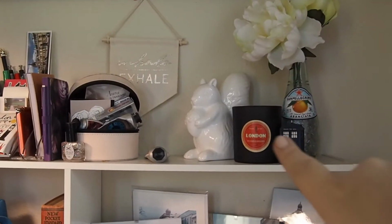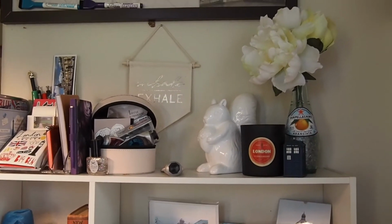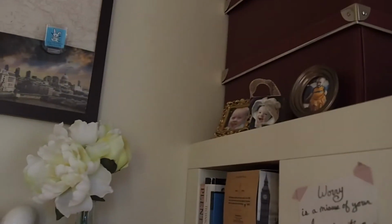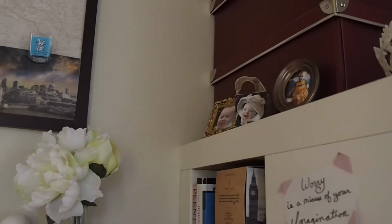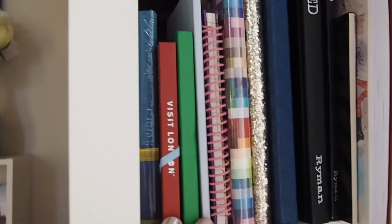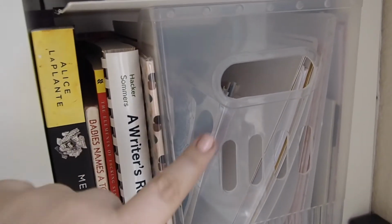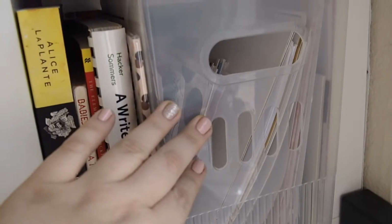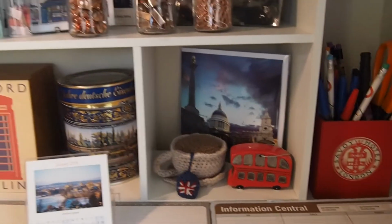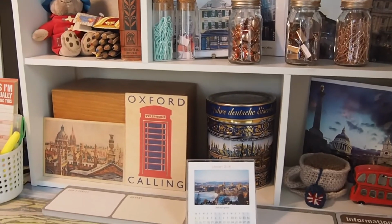So in terms of the decorations, I'm not going to go through everything or that will be here forever. I've got my little TARDIS, I've got an old London candle, I've got a squirrel, squirrels are all over, I've got some fake flowers, some pictures of some of my friends' kids. I've got blank journals and notebooks here, and then a few standard references, and some files here, another squirrel, and then some other fun little bits and bobs and pictures and things that just make me happy.